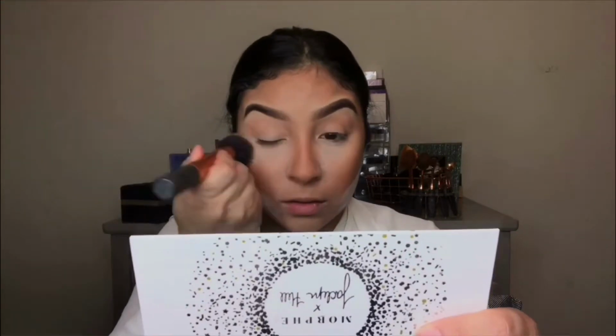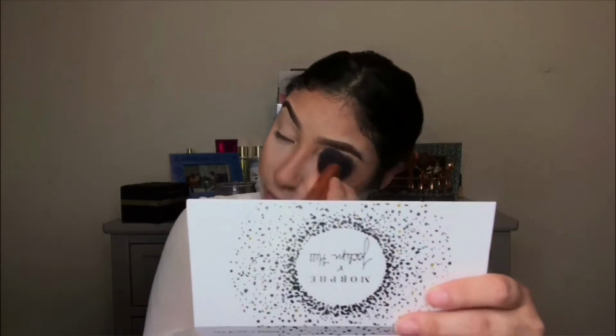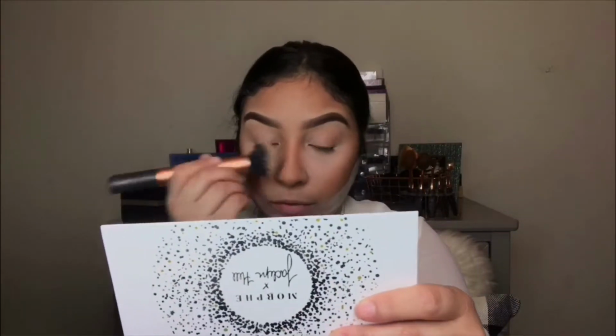Now that I feel like I've blended my nose contour to the extent where I feel pretty comfortable, I'm just going to wipe off the bake underneath my eyes because I feel like when we leave it too long, it gives us too much of a brightening effect down there, and that's not what we want for a natural face beat.